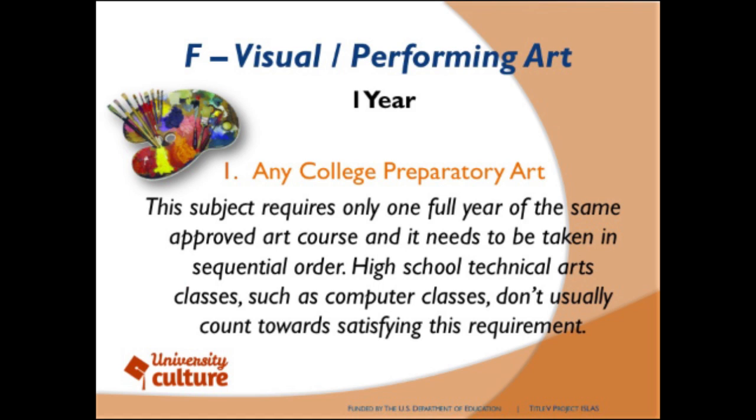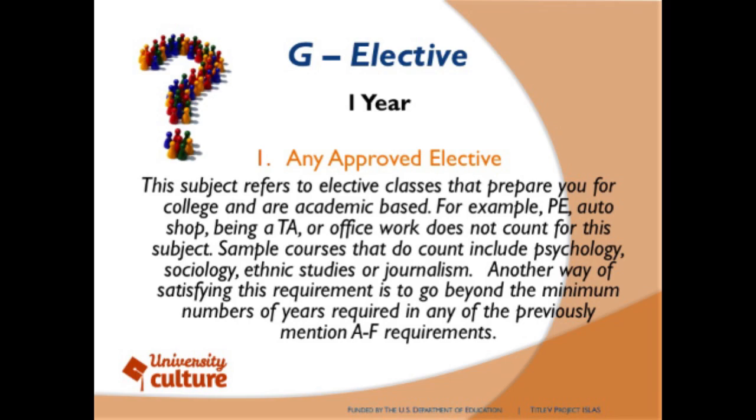Next is F, which stands for Visual and Performing Arts. You must take 1 year of a visual or performing art. Some examples of classes you can take are photography, painting, drawing, theater, choir, or band. Computer classes usually don't count. Talk to your counselor to make sure the classes you're taking fulfill the F requirement. Don't just assume.